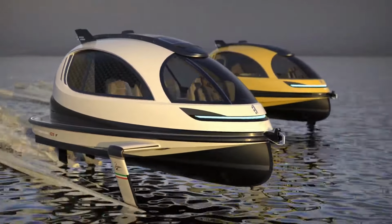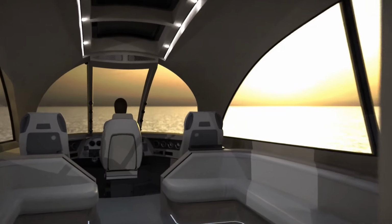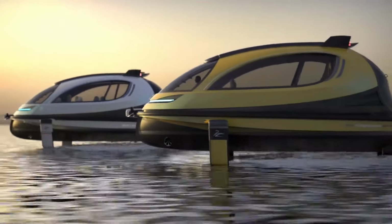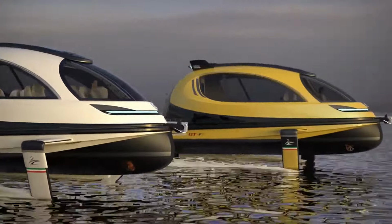The capsule-shaped shell is made from a combination of carbon fiber and fiberglass and is equipped with photochromic windows made of 70% carbon using vacuum infusion molding. These windows automatically tint to adjust to sunlight intensity.